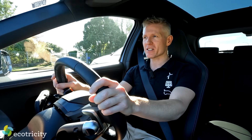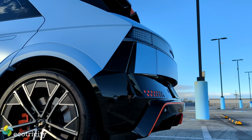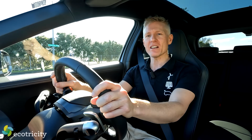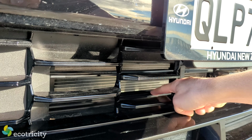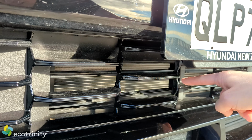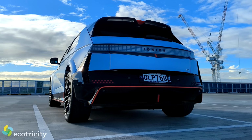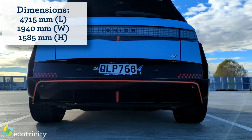As for the stick-on bits, there's no secret this car's got a lot of them. Look at the size of that rear bumper. It means it's actually about 10 centimeters longer than the regular Ioniq 5. Not only that, it's also got things like this air dam at the front, which they can close or open depending on how much efficiency you want, how much range you want to get on the track. Now this car's a little bit wider than the regular Ioniq 5. It's 50 millimeters wider, and that's mostly just due to stick-on bits that you can see.